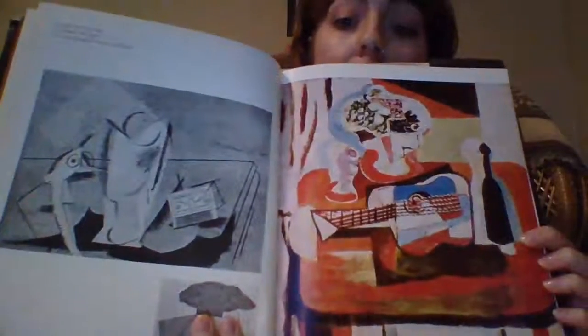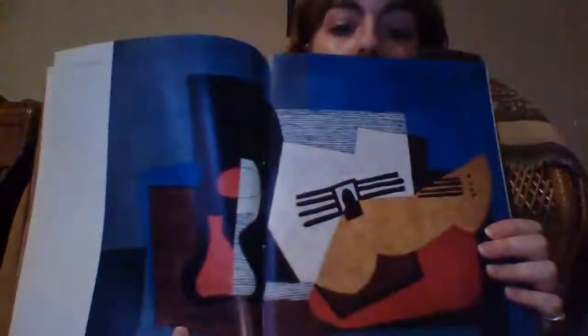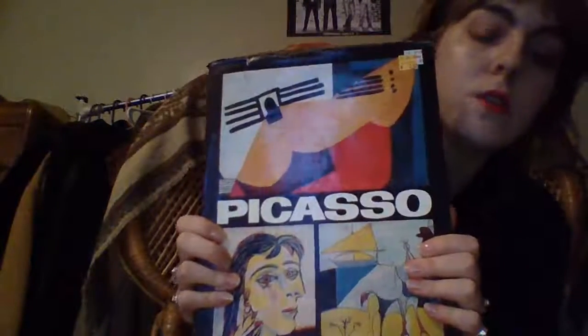Picasso was known to have different eras of bodies of his work, cubism being one of them. He's very popular for a lot of stuff like this. So yeah, that's Pablo Picasso, another artist I very much recommend looking into if you're into art.